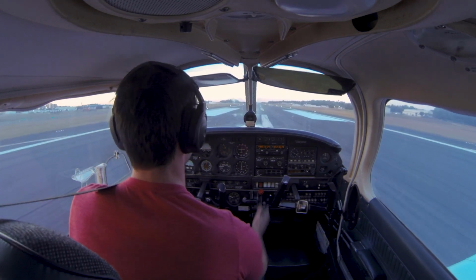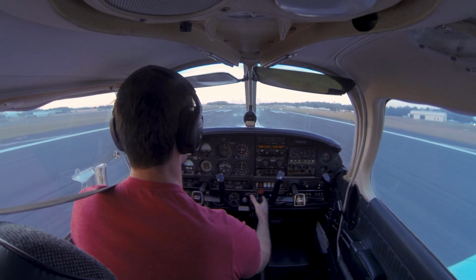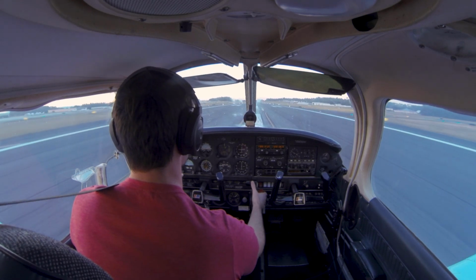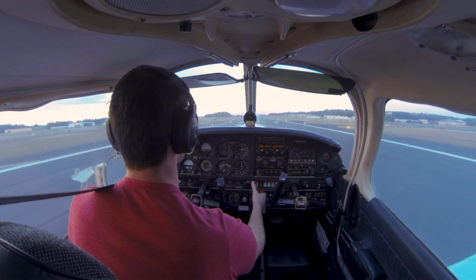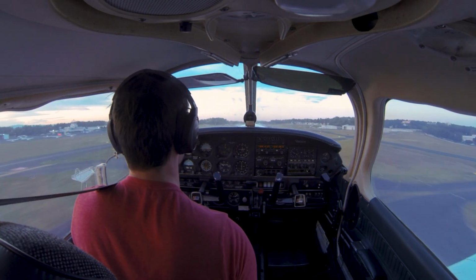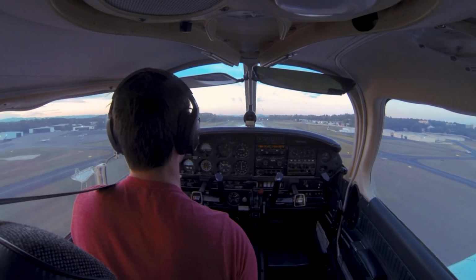Greenville Tower, Diamond 278 Delta Charlie, 10 miles to the northwest, inbound full stop, Whiskey. Diamond 278 Delta Charlie, Greenville, turn right mid, correction, left midfield downwind, runway 1. Looking for 60. Okay, we got 60, let's go up. Left midfield downwind, runway 1, 278 Delta Charlie. Looking for 75, climb out. Two touch and goes down, full stop to go.